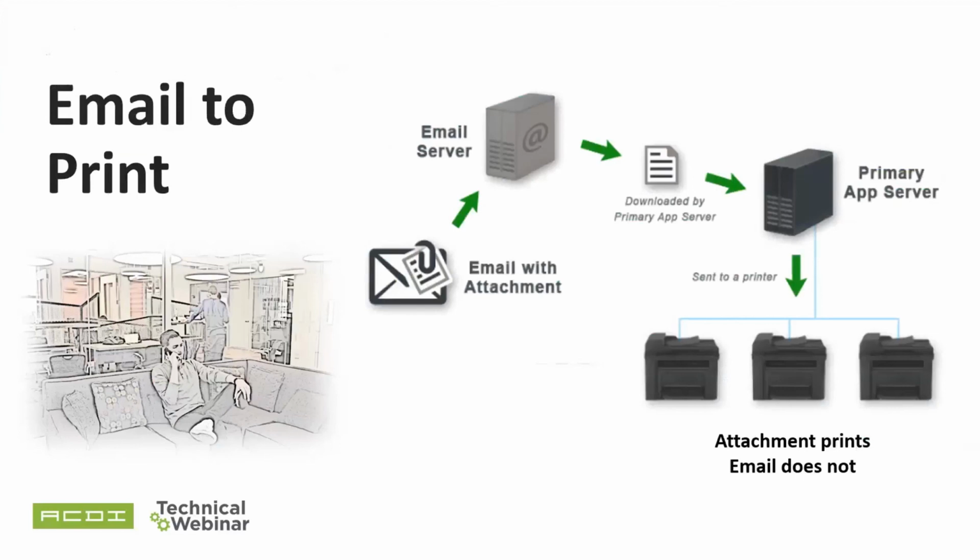The cool thing about this solution is that it doesn't waste paper by printing the email itself. It will just print the attachment. And yes, this can go to a hold queue for release as well. There's even an option to provide a different email address for each printer so jobs can easily be accessed from the user.